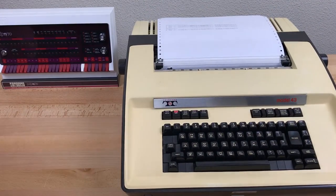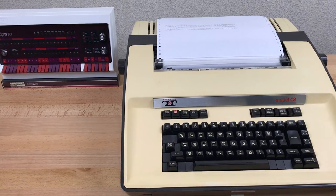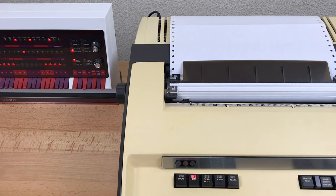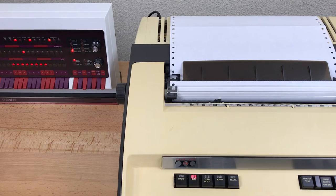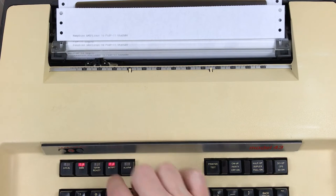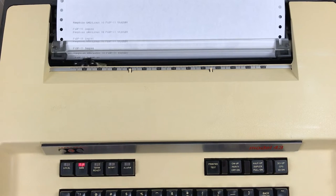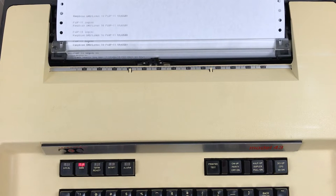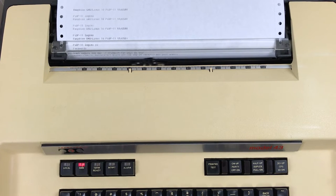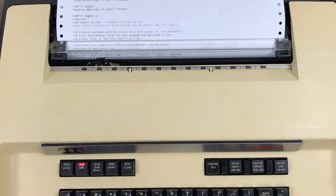I have it connected up to my IDP 11 here, which is just a Raspberry Pi in a fancy case. As soon as the Pi starts up, we should get a login prompt on the terminal. When you're at the login prompt, pressing interrupt tells the Pi to switch to the next configured baud rate. Once we're logged in, of course, we can telnet.